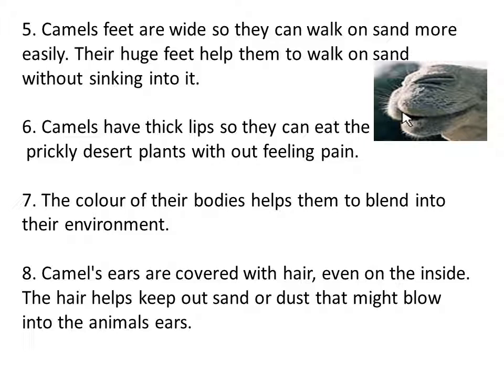Camels have thick lips so they can eat the prickly desert plants without feeling pain. Right? In the desert you will find prickly plants, that is, plants covered with sharp points. And these camels have adapted themselves to eating these prickly plants. When they eat these prickly plants, they have thick lips, right? So they don't feel the pain. The color of their bodies helps them to blend into their environment.